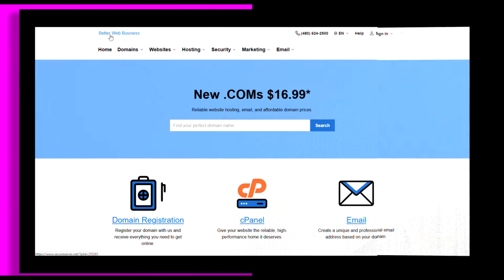I use Better Web Business for everything that I purchase in regards to domains and hosting and SSLs and the like. That's up to you where you want to purchase it, but I do recommend that you get cPanel because it's the easiest way to work on the back end of the hosting of your website. So here's where you would type in your domain name and search to find it. But let's go look at hosting.